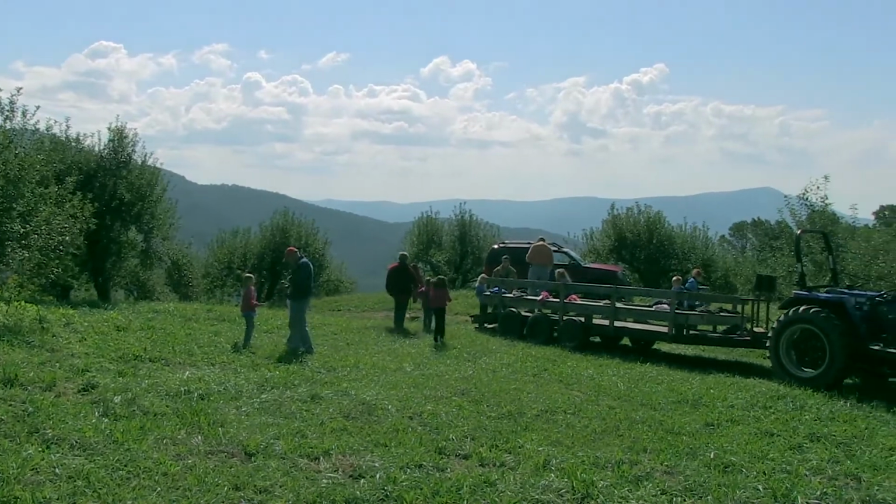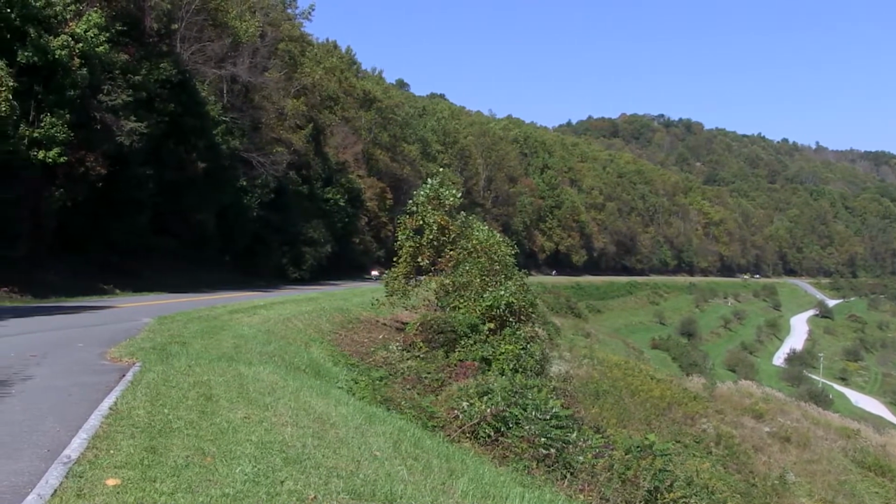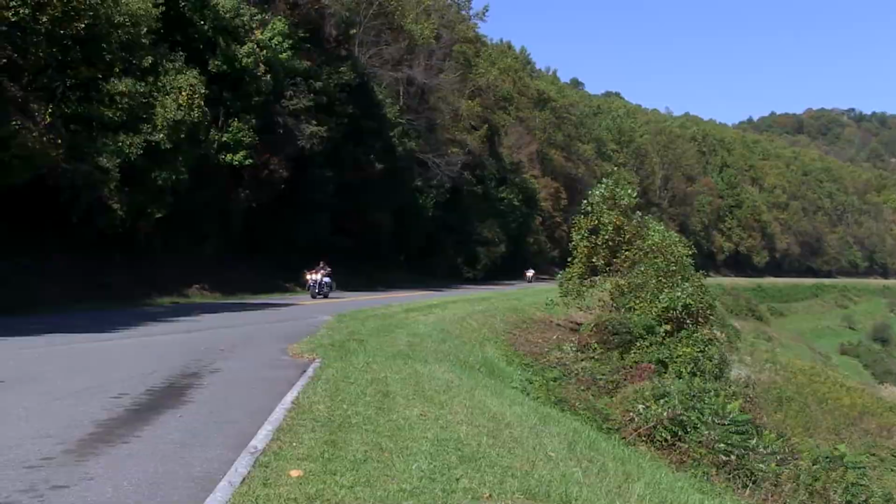The orchard's been here for more than 100 years. The Blue Ridge Parkway right up the hill there, less than 75. When the Parkway chose this route, they had to buy a strip of land through an operating orchard. That meant private property on both sides of the Blue Ridge, very close to the Blue Ridge Parkway. That's why we were interested in buying the place.